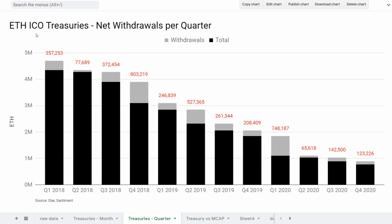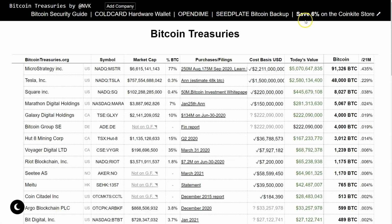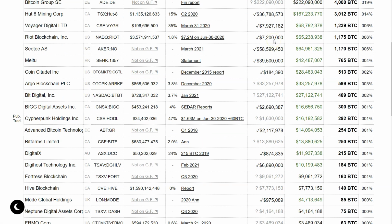Price went crazy, and then the honeymoon was over, and all of a sudden all these ICOs had all this ETH that they have to convert to USD in order to pay for the business, right? Or capitalize on whatever. And so what you have is just this slow bleed of treasuries. And this is something you never want to see if you are bullish on ETH, on BTC. I look at this Bitcoin treasury site and I get PTSD from the ICOs on ETH.